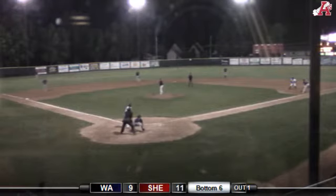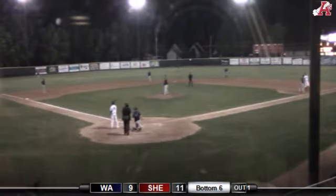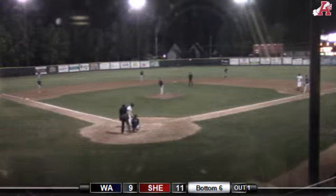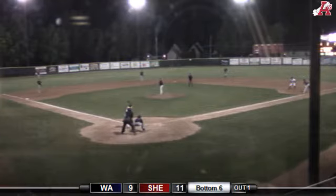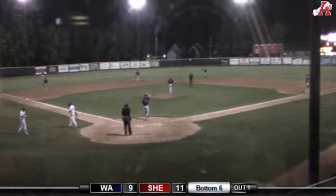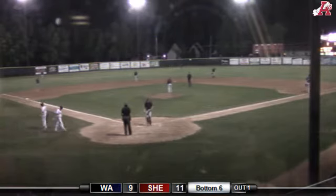Two and one to him now. Pryle sets and delivers. Strike two called. Pitch low in the zone. That is a pitcher's call for sure. Swing and a miss. Barwick down, and Colin Willis will be up.